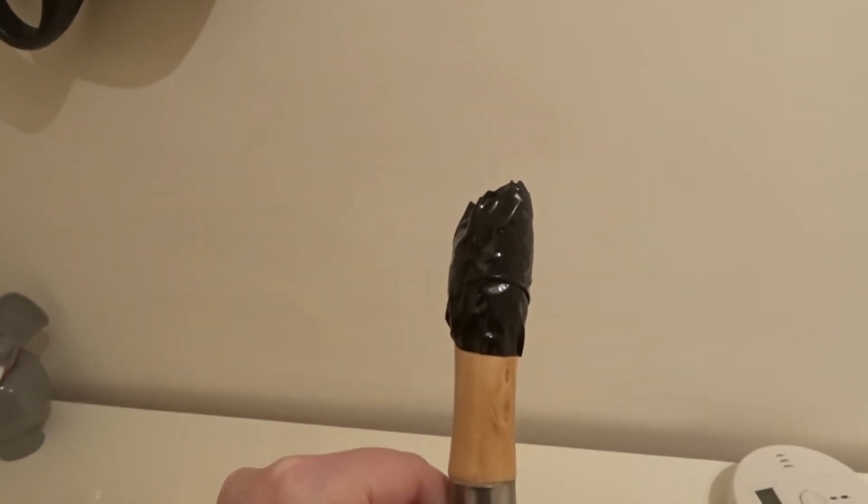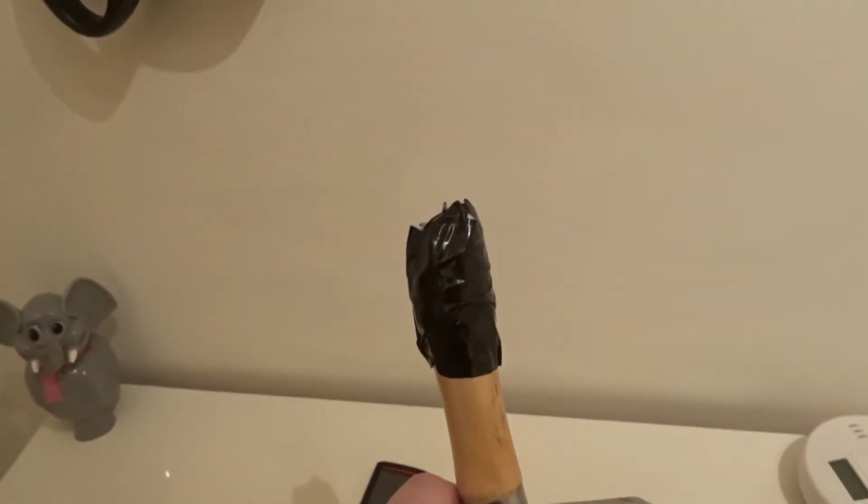Right, I got Peter Thompson, King of Tape, to fix the handle. Hopefully it'll still be comfortable enough to use. Doing this in black jogging bottoms was a mistake. That took quite a long time. It was quite tiring. So I don't know what to do now.